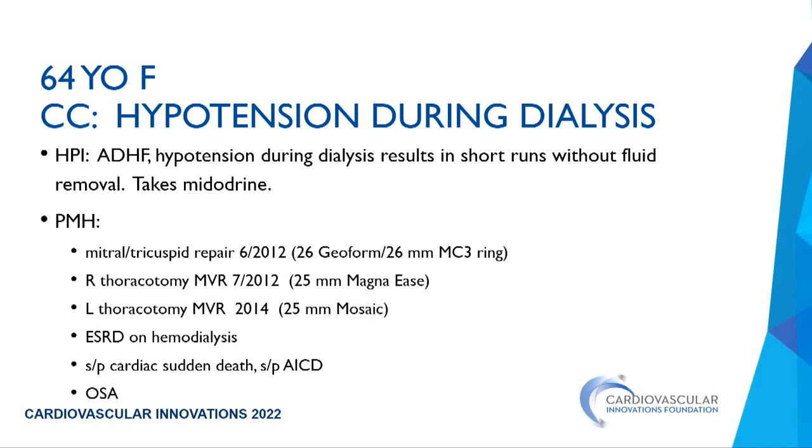So our case is a 64-year-old woman who was hospitalized for acute decompensated heart failure, and she just kept getting hypotensive during dialysis. Had short runs, didn't get fluid removed, and she takes midodrine during her dialysis runs just to keep her blood pressure up. And you can see she's got a complex surgical history with a prior repair that failed very quickly, then went on to get a bioprosthetic replacement a month afterwards, and then had a repeat bioprosthetic valve replacement with a Mosaic valve. That was the last valve that she had. And she was no longer considered a surgical candidate by our surgeons. She was on dialysis and had a prior history of sudden cardiac death.